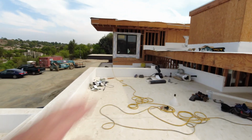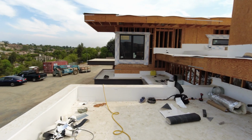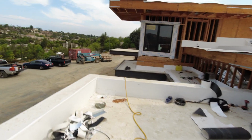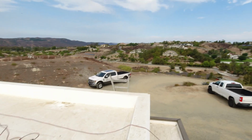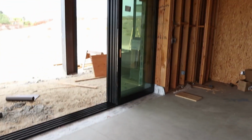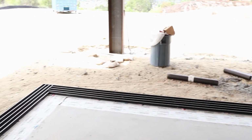Okay, see the windows over there looking really good. So let's go down now. We'll take a look at the multi-slides and some cavity slider pocket doors that we're putting on the inside. Okay, you can see right here we have these multi-slides in. These open all the way up. You can see the track right there.